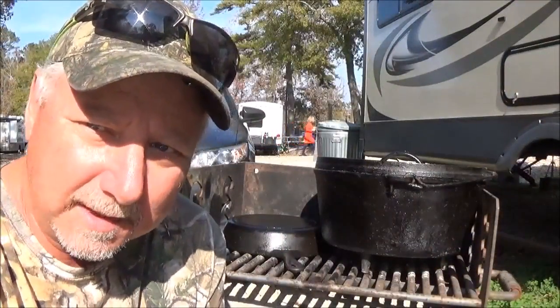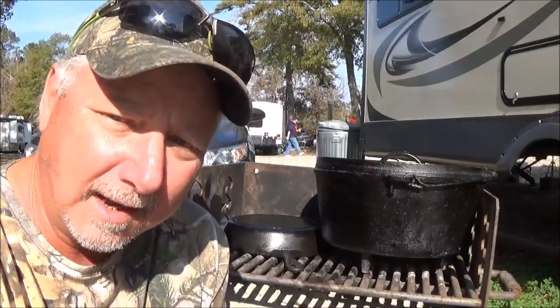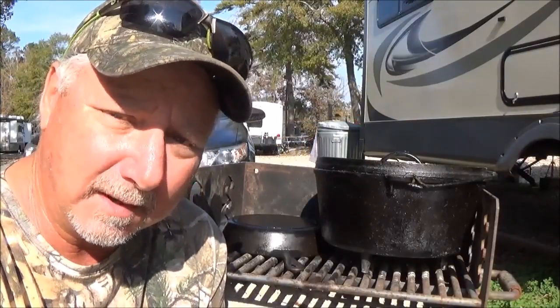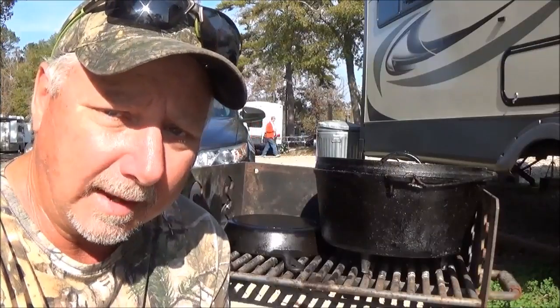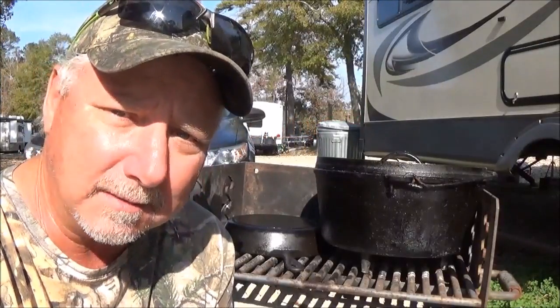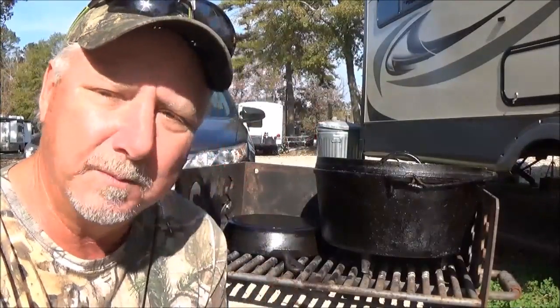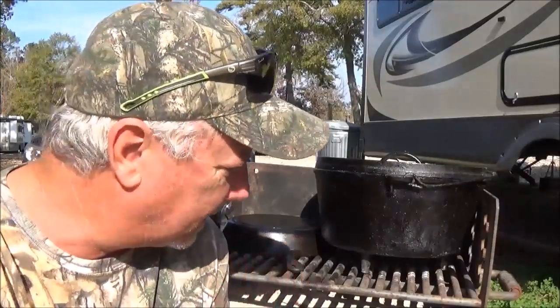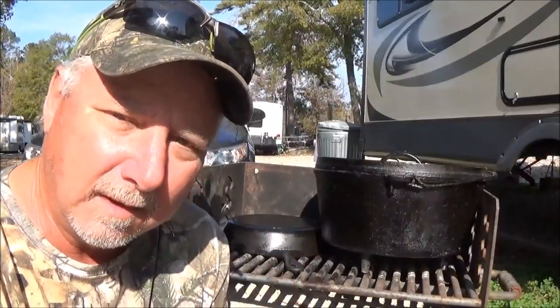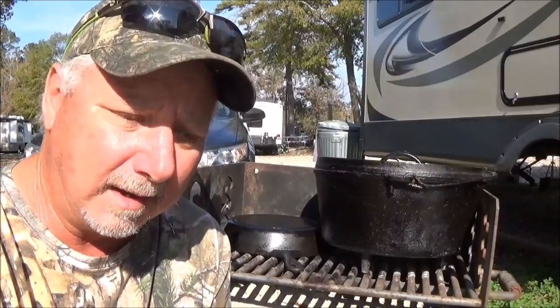So y'all are probably saying, hey, you got that big fancy camper over there, I'm sure it's got a stove and oven in it. And you are right. It is very comfortable. And my answer is because I like doing this. And it's fun. It's really fun to know you can come out here and take this old little camp grill, a couple pieces of cast iron, throw some biscuits in there, whatever you want to make. And you can do it out here.